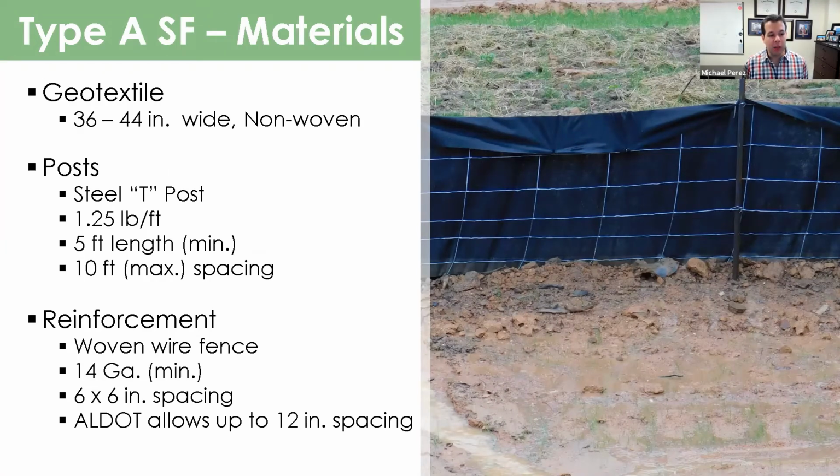At a minimum, the post should be 5 foot in length, and that gives you enough room or enough depth to drive that post deep into the ground. The spacing between posts should be at a maximum of 10 feet, and in areas where you have concentrated flow, you should be spacing them at 5 foot.